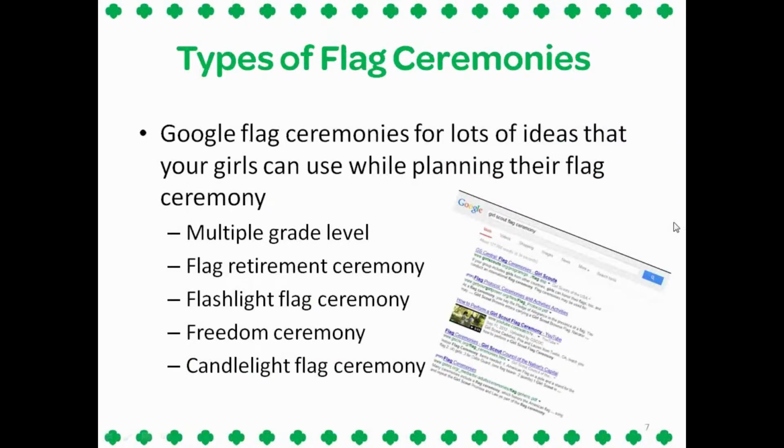And if you're looking for flag ceremonies, the internet and Google is wonderful. There's YouTube videos out there of different groups doing different ceremonies. There's a flashlight ceremony, and the handout that we're sending you will have some of those in it too. After the webinar, we'll send you a handout with all of this information as well.